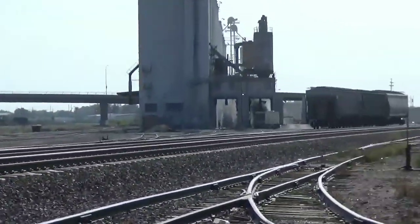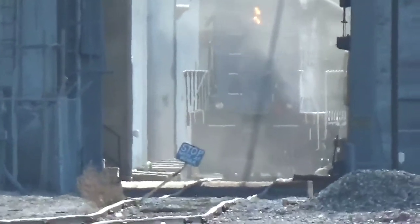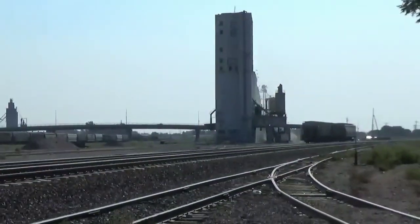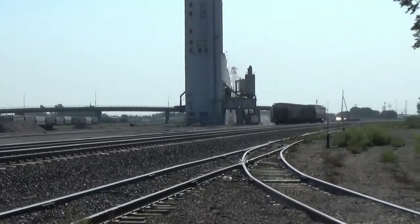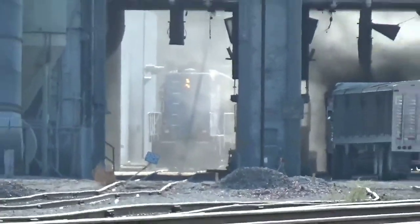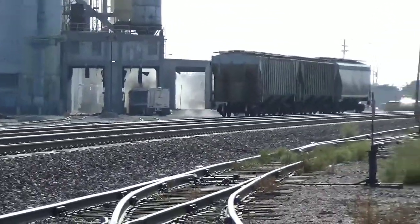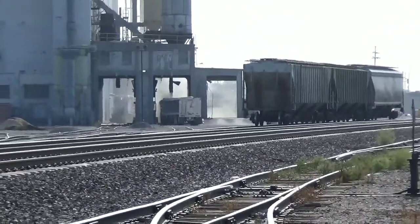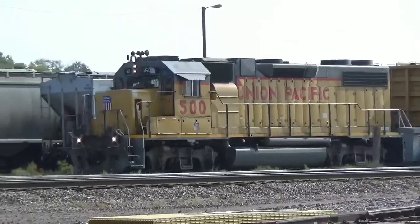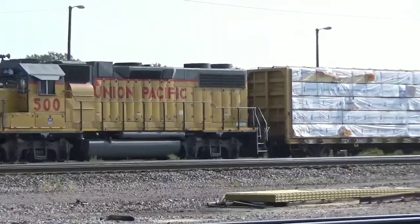The other one I got pictures of earlier is working right now, pulling cars in and out of the big grain elevator here. They're loading trucks on one side and rail cars on the other. Pretty cool operation. Railfanning Adventures, Fremont, Nebraska. Alright, Railfanning Adventures, Fremont. This is 500, GP38-2 Union Pacific, continuing to work the humongous yard here.